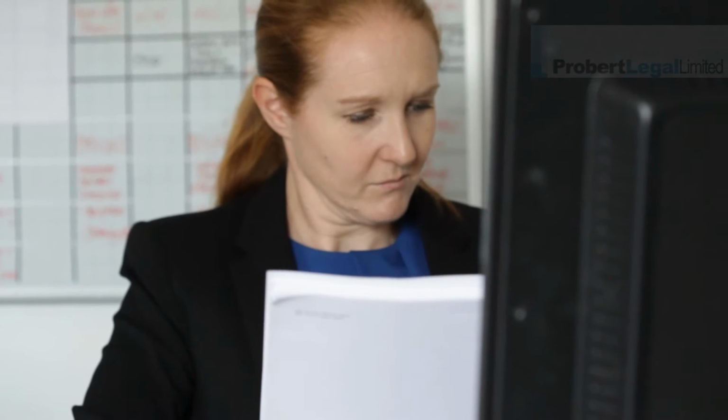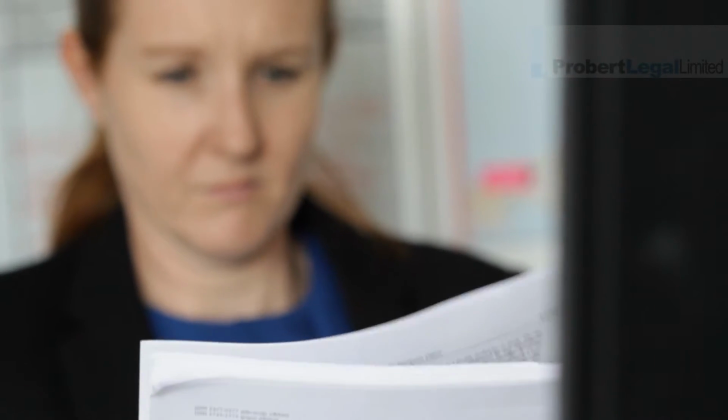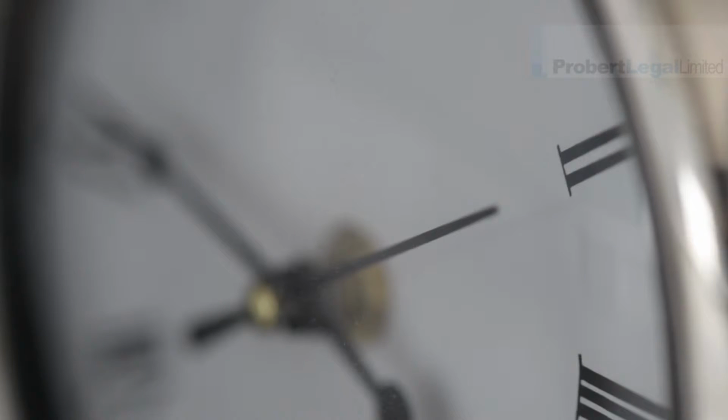The GDPR retains the right for an individual to access their own data, which was commonly referred to as a subject access request under the Data Protection Act. However, organisations will now have to comply with a subject access request within 1 month, and a charge can only be made where a person asks for additional copies of the information. Organisations need to be checking their procedures now to ensure that they can comply with the shorter timescales.